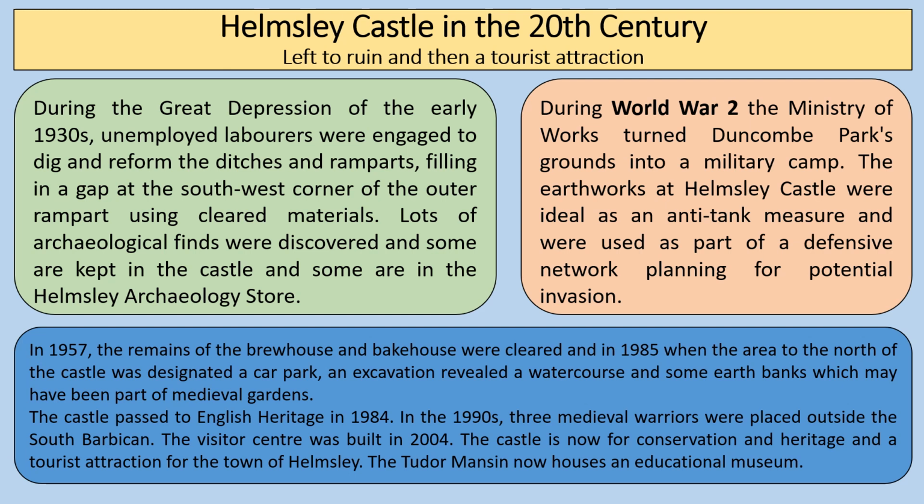Now, during the Great Depression of the early 1930s, and again, there's another top tip for writing about diversity here, unemployed labourers were engaged and employed to dig and reform the ditches and ramparts, filling in the gap at the southwest corner of the outer rampart using cleared materials. Lots of archaeological finds were discovered, and some are now kept in the Castle Museum, and some are in the Helmsley Archaeological Store.